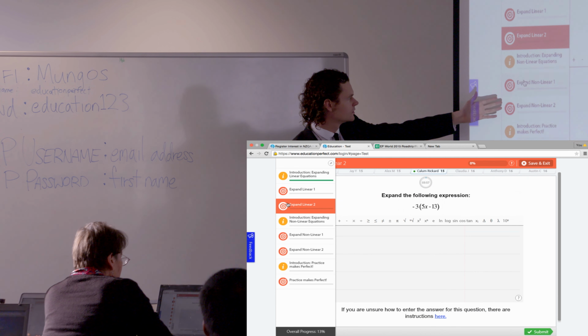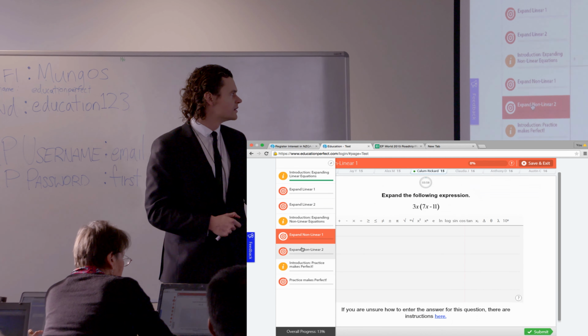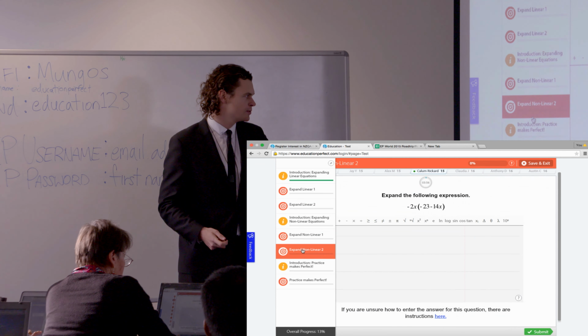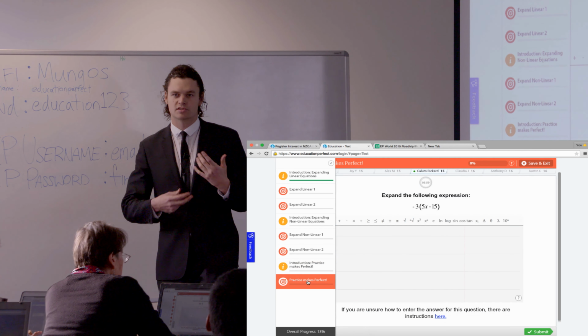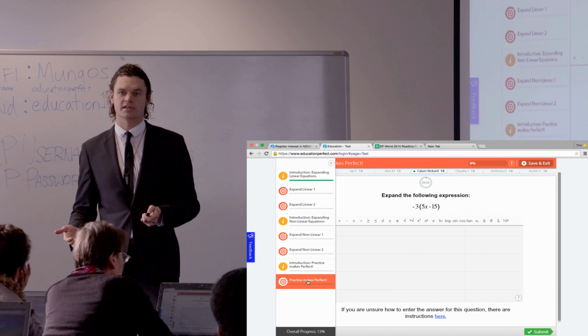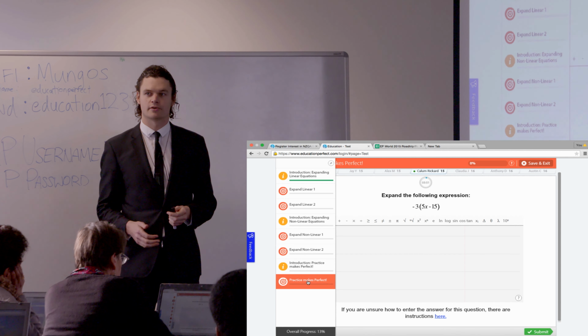Okay? So if we move to expand linear 2, you can see that a negative sign has now been introduced. If we move on to nonlinear 1, and x is introduced, nonlinear 2, now it's a negative x before the brackets. And then practice makes perfect. You're thinking, but I want them to get a random version of any of those. Fantastic, practice makes perfect. Now they can do this as much as they want and get any of those scenarios coming up, randomized, until they've got this practice makes perfect right 3 times in a row.